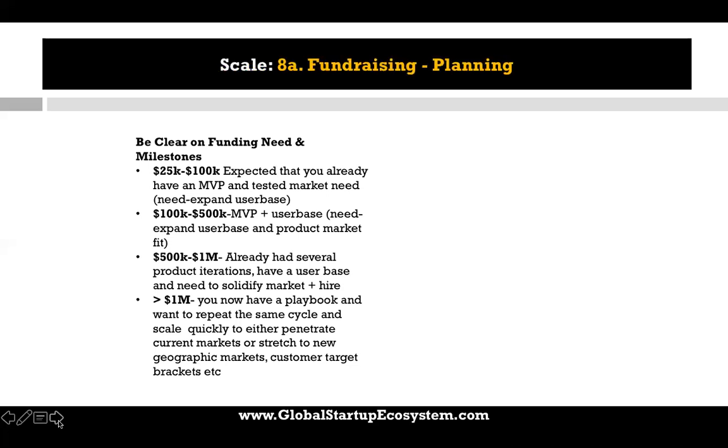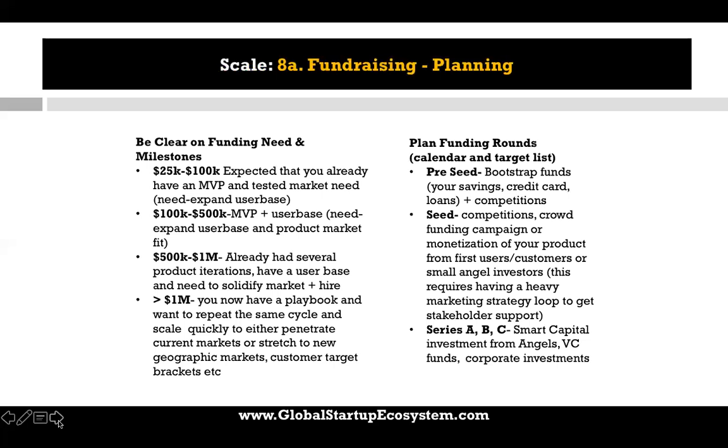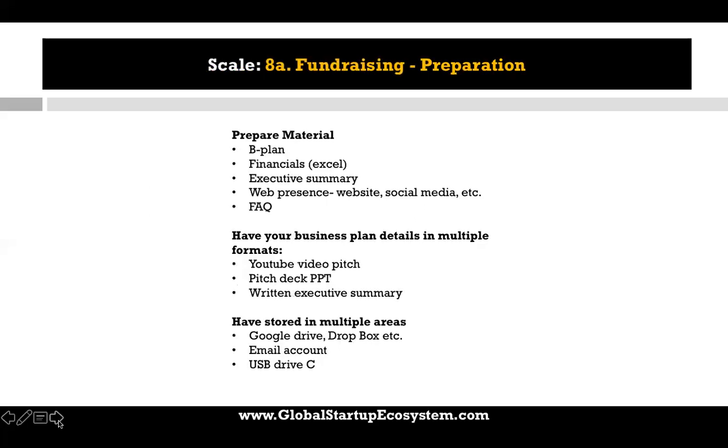But this is an example of looking at the ecosystem to help frame your judgment around, okay, what are you asking and what's usually expected for your traction for that X amount. And of course, know where along the milestone fundraising process you are in: pre-seed, seed, series A, B, and C if you're doing actual investment, VC, smart capital. And of course, be prepared.